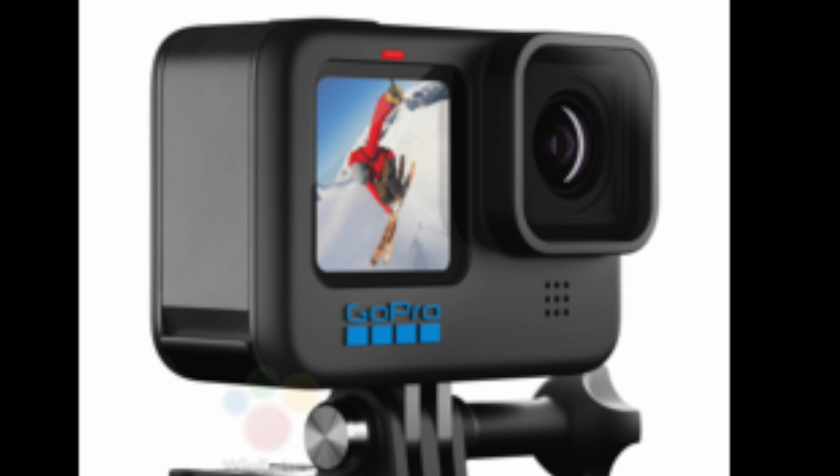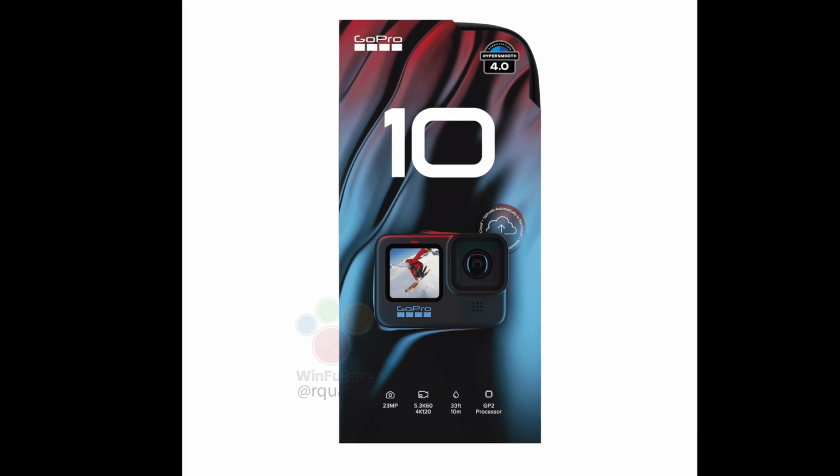And what do you think? Are you going to be picking up the GoPro if you had one before? I can recommend it. I used to use my GoPro Hero 4 and 5 regularly on trips away, and it was fantastic. So I am certainly looking forward to this upgrade.